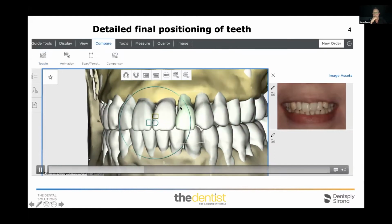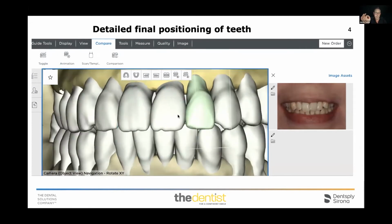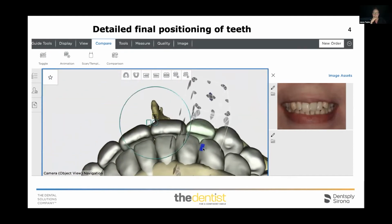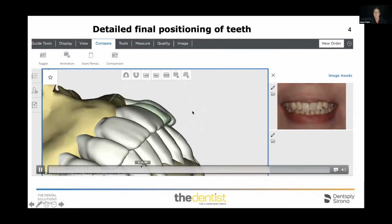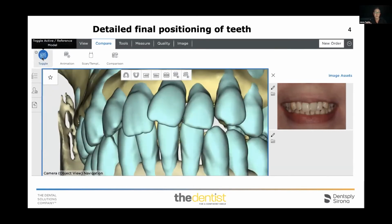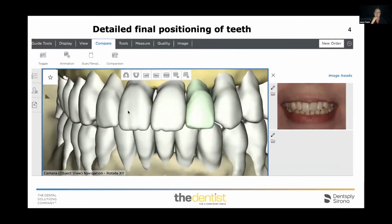So I want to move that upper left 2, and I can make very fine adjustments to that tooth, in 0.1 of a millimeter changes, both in terms of the vertical dimension and in terms of the buccopalatal. So I can make any changes I want to that tooth in any 3D orientation that I wish. So I've got very, very tight control over all aspects of this case. And that's the same with any tooth, and also the attachments. You can do the same with the attachments. We can move the attachments in any 3D orientation we wish.